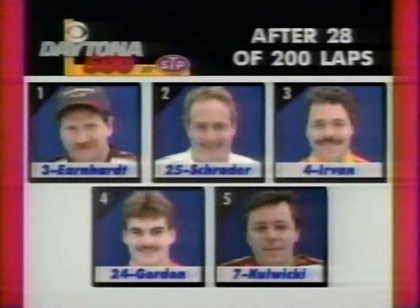After 28 laps, Dale Earnhardt in front, Schrader then in second, Irvin third, Gordon fourth, Alan Kowicki fifth. But there's a wholesale change every lap out here as we continue, 17 cars in the first draft up there in that top draft. Here's Schrader, tucked right in there, holding on to Earnhardt. Those Chevrolets stacked up, but now notice Alan Kowicki's Ford beginning to penetrate the top 5.